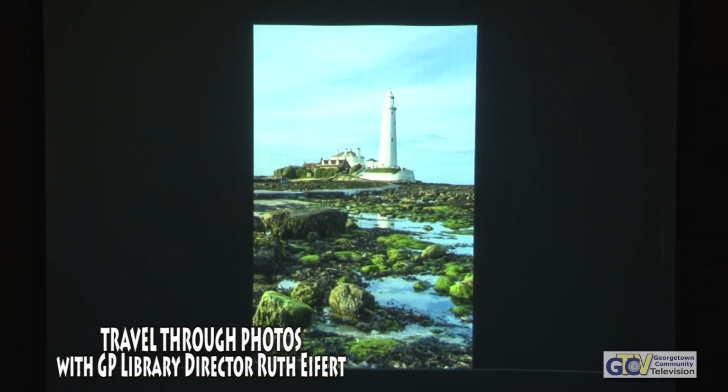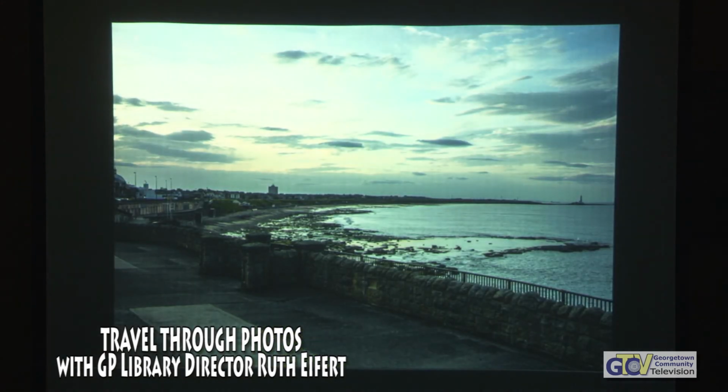But that's also a nice one, I like that, with the moss. And with the reflection too, exactly. They both have nice elements in them. And that's the lighthouse way over on the right, and where we're standing is just out front of our apartment.